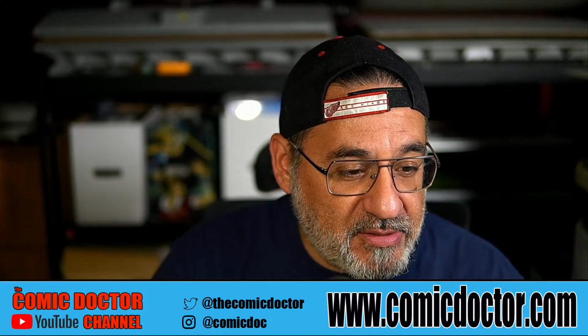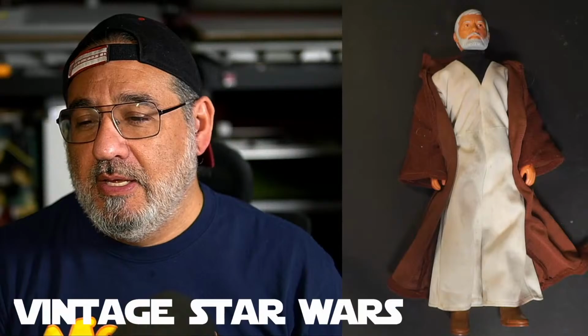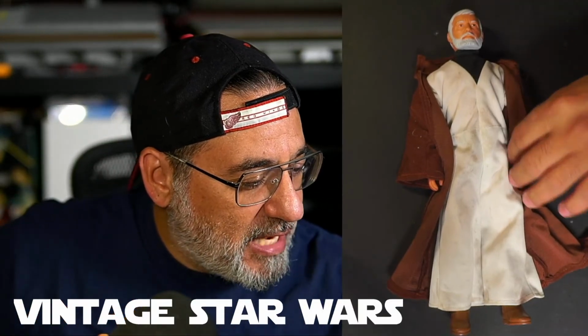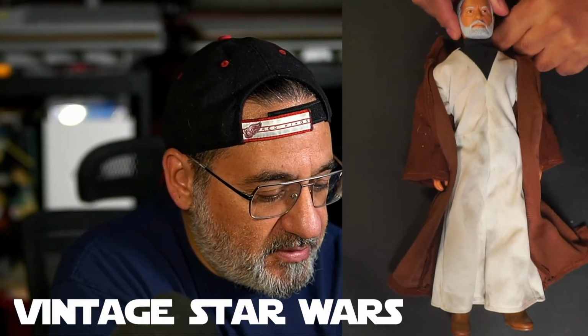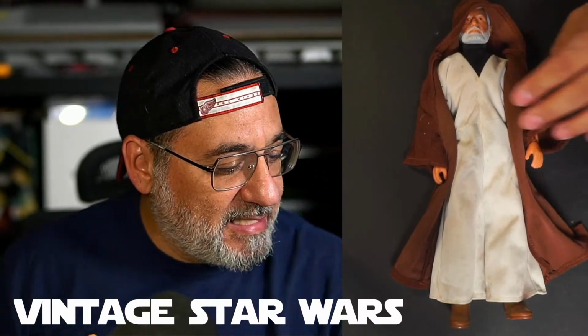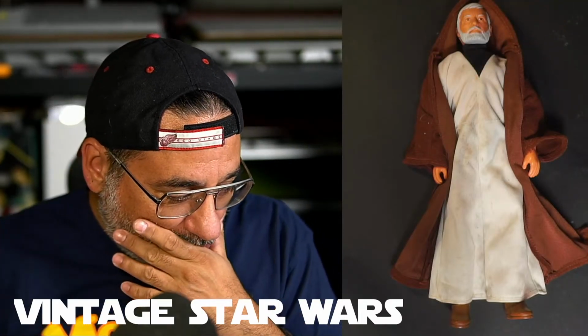And I picked up this one. Let's see if I got the overhead cam going here. I picked up this one not too long ago. Ben Kenobi. In decent shape. He's got both his boots and his tunic's in pretty good shape. And the face paint is in good shape as well. But he is missing his lightsaber. So I'm going to have to locate a lightsaber for him.